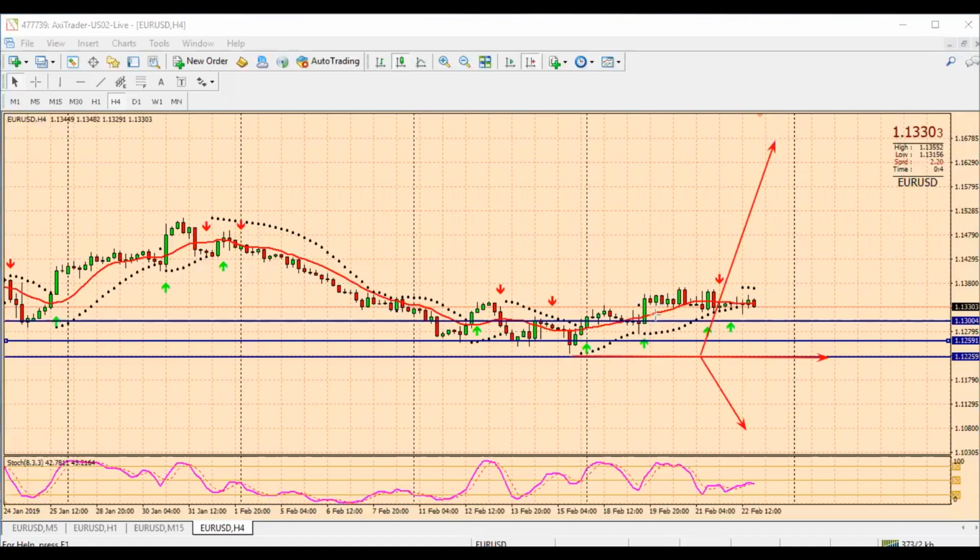And alternatively, we see a rally up. If the price rallies back up and fails here, that's when we'll be looking to short from there, and we'll be targeting around here. So these are the areas that we need to focus on. This significant area is going to matter for the next few days, before we see at least a 60 to 100 pips movement. It depends what is happening here.